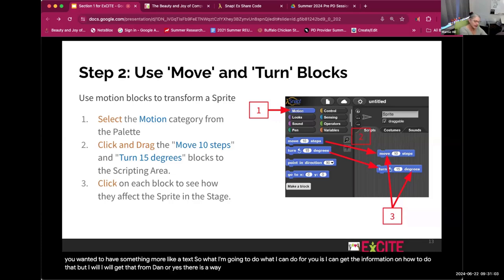There is a way to look at it. I'm just looking at this platform, and I'm like, there's got to be a way. So yeah. Lots of choices.